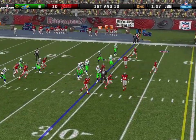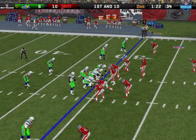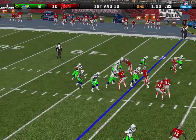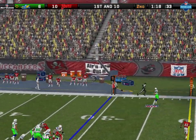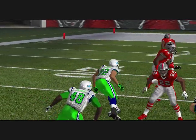What they're doing here is keeping the defense from huddling up, and it keeps the same defense on the field. With the throw, and he goes out of bounds at the 24-yard line.